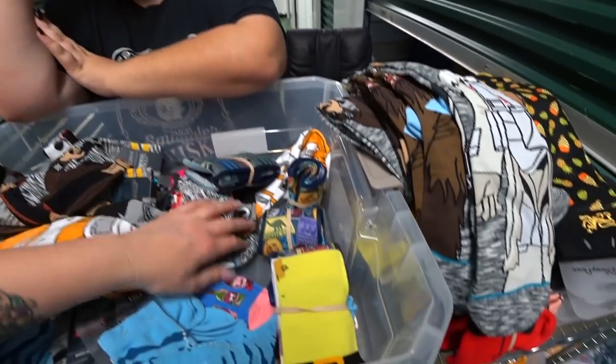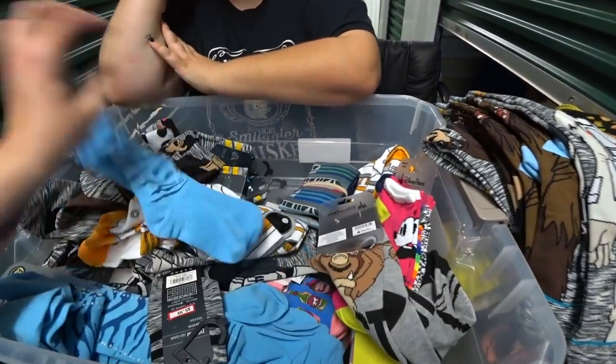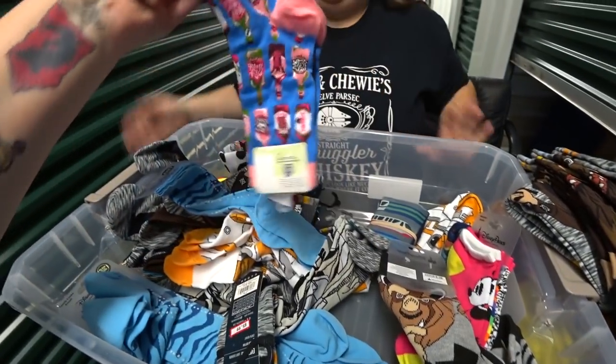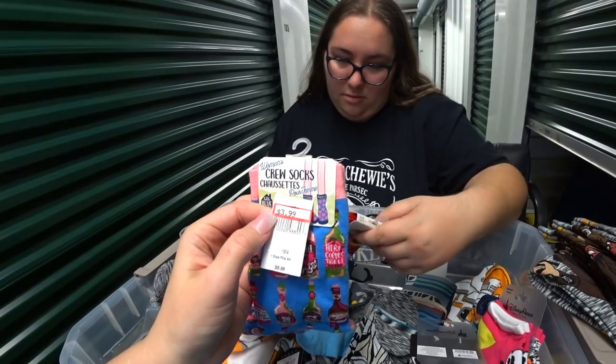But I have no clue what his name is. Matthew says like a snow trooper or whatever. But anyway, what in the world is this? I hadn't seen these before. They had these. Are those women's crew socks?